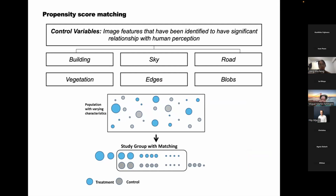There are some indicators that have been identified in the past as more important. They have certain influences on the streetscape perception, which are buildings and sky, the proportion of the sky, the proportion of the road, and the proportion of the vegetation. Let's say with higher vegetation, people usually will perceive it as more beautiful, or maybe less boring in some cases. So the low-level features of the street view imagery will also affect people's perception. So our first idea is to control the images, having similar image features, and then compare the buildings within those images and see how the building design affects human perception of the streetscape.